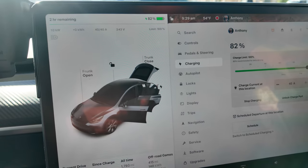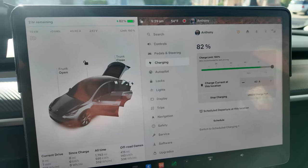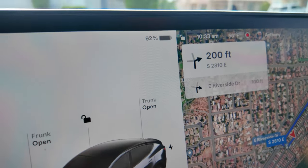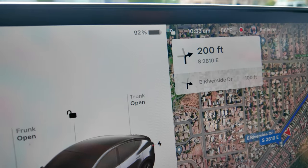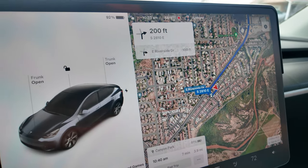But for future reference, I'm loving this because now we'll be able to charge here super fast and fully charge overnight easily. Here you can see we ended up getting to 92% on the battery because I plugged it into that faster outlet for just a little while, and it's now 10:33 a.m. And so we're gonna go to a local park first and then we'll continue on to home.